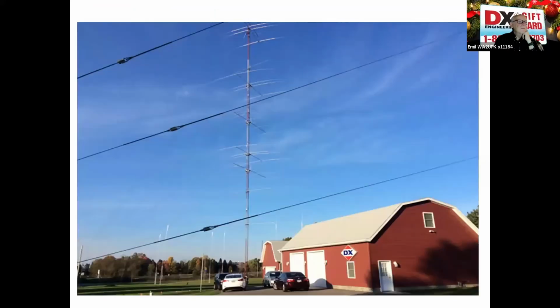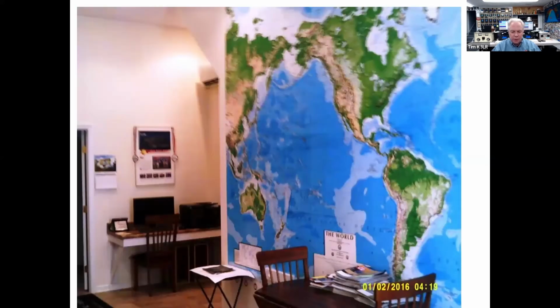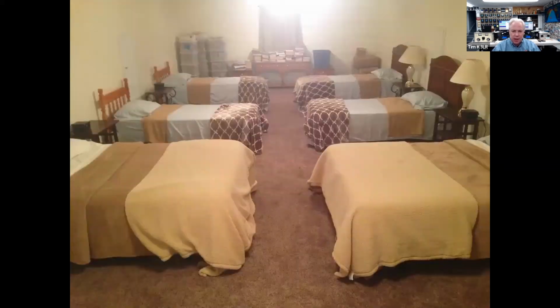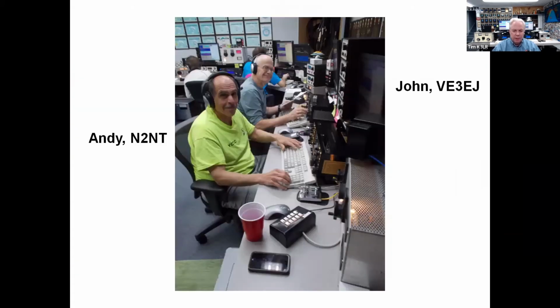When the operators aren't operating, they're hanging out at the DX barn. And so this is very comfortable restrooms and shower, and also sleeping for 8 upstairs. And so it's quite nice. Also in the back there, you can see the 125,000 QSL cards that need to be sorted someday.